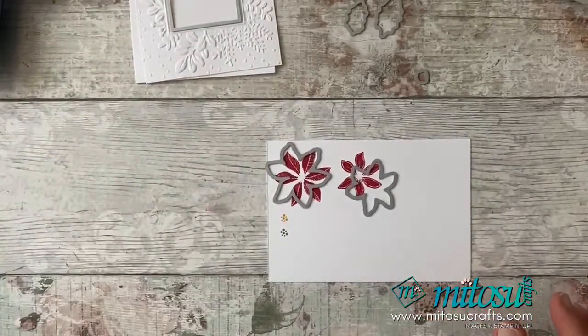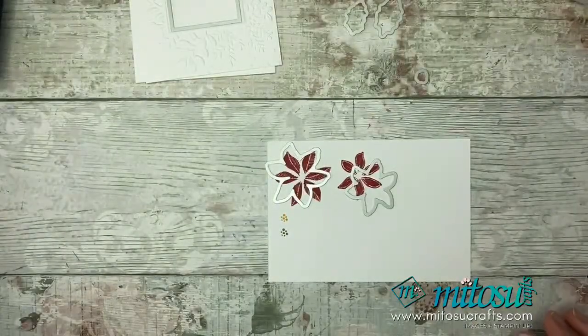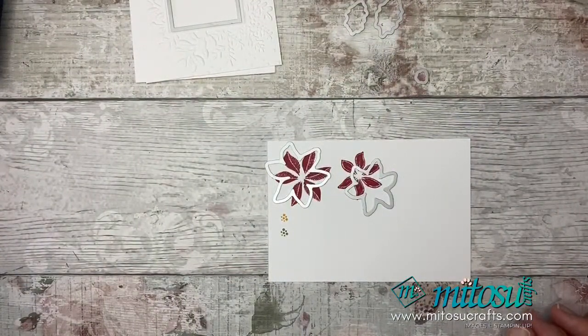I'm just going to pop the light on ever so slightly. It's fine on camera, but it's a bit dark for me. So, there we go.